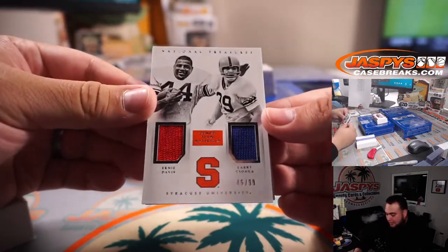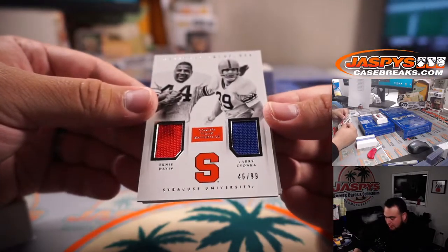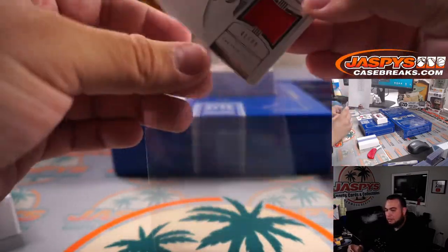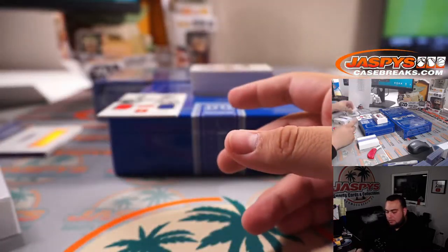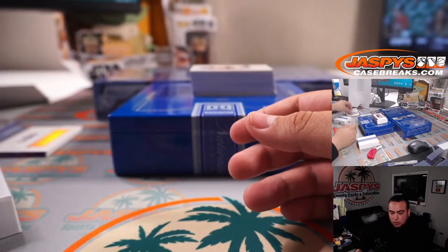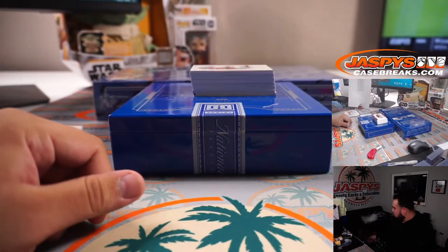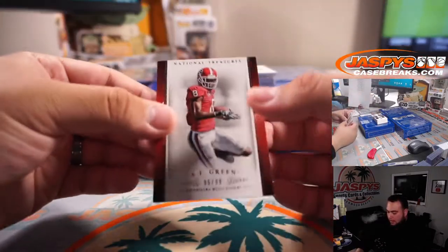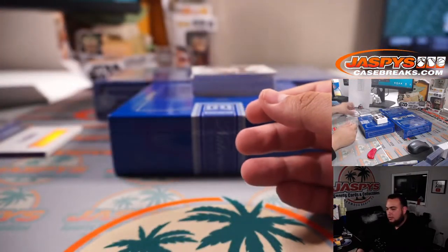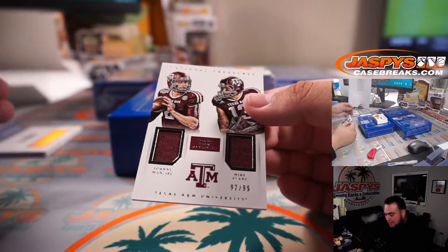Wow, Ernie Davis. I hardly ever see any relics and autographs of Ernie Davis. RIP. Combo materials with Larry Csonka. And then we got to 99. That is Davante Adams. What up, Rex? How's it going, man? /46/99. So one Jesse, 6, that is going to Jeremy. AJ Green. 95/99. We got Johnny Manziel and Mike Evans.